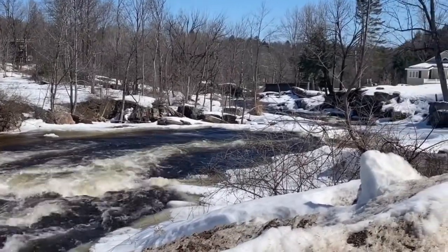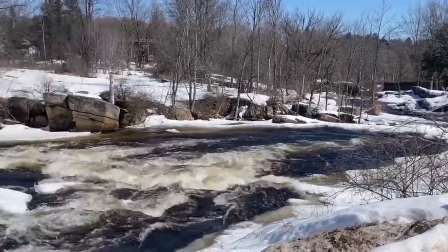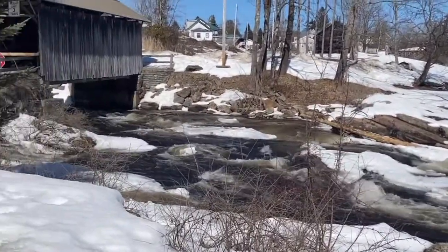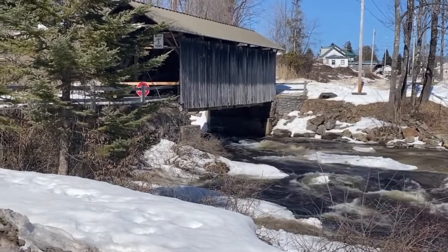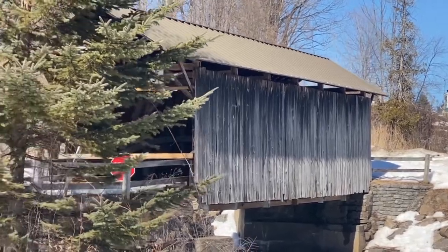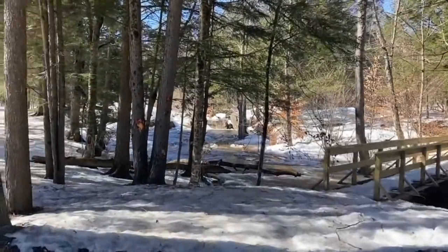We're gonna go look at, there's a little bit of a falls down there. We're gonna go look at that here in a second. But there she is. See if we can't climb over the snow and get a closer look. Well, there's a little side trail here with a bridge. I'm gonna try that first.